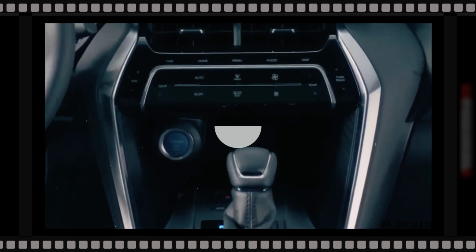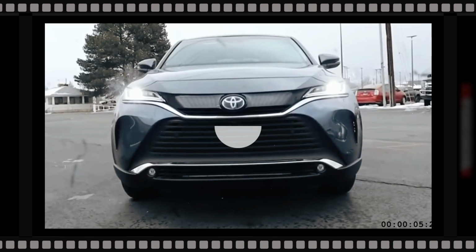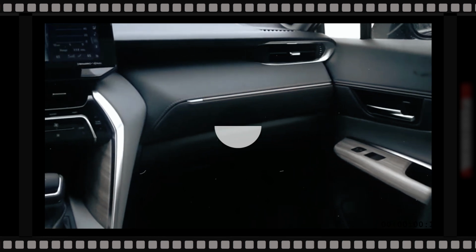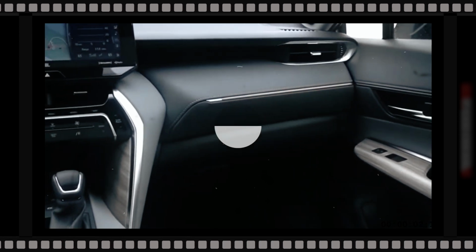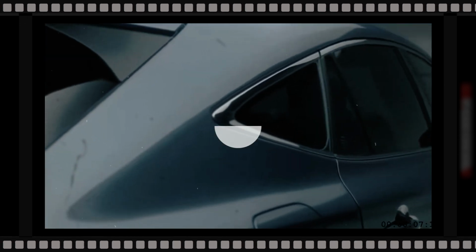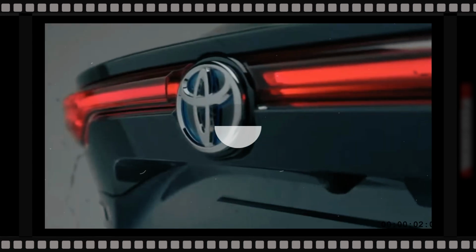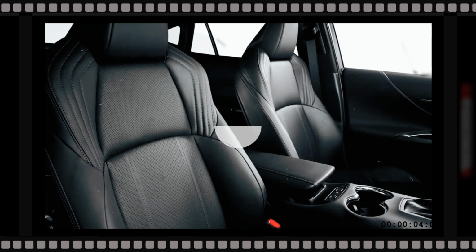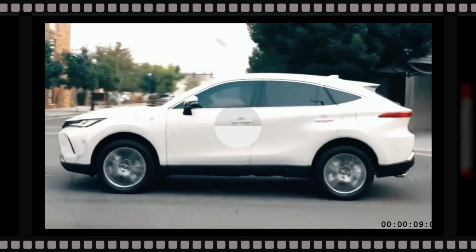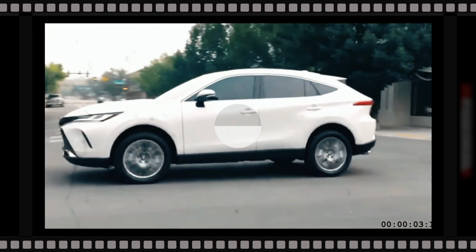The current Venza comes with the Toyota Safety Sense 2.5 suite of advanced safety features. The hybrid SUV includes blind spot monitoring, rear cross traffic alert, lane keeping assist, lane departure warning, forward collision warning, pedestrian detection, automatic emergency braking, traffic sign recognition, adaptive cruise control, and also automatic high beam assist. Available features include a surround view parking camera, auto parking sensors, and a head-up display. These features should continue to be available on the 2024 Venza.